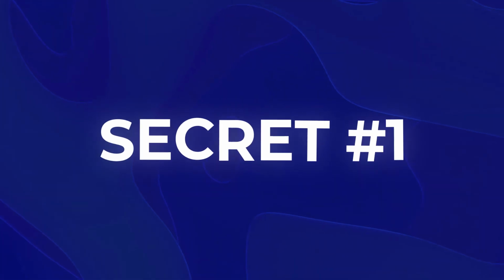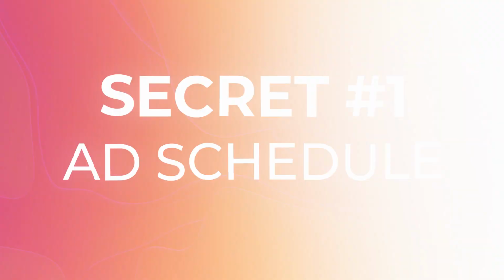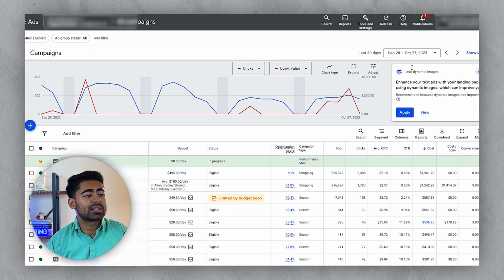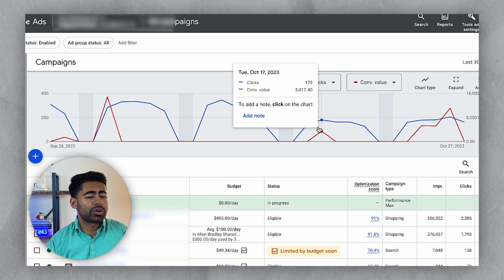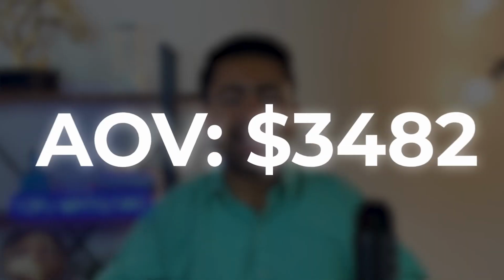So let's start off with the first secret, which is the ad scheduling secret. Now, to illustrate this a bit further, I'm going to go inside an ad account which does exactly this and has been doing this for quite some time now. It's a high ticket store, which is why you see a lot of days with zero sales, and then there's a very big sale on one of the days, like one that equals $3,400 in revenue or one that equals $11,000 in revenue. This is quite often what happens with a high ticket store.